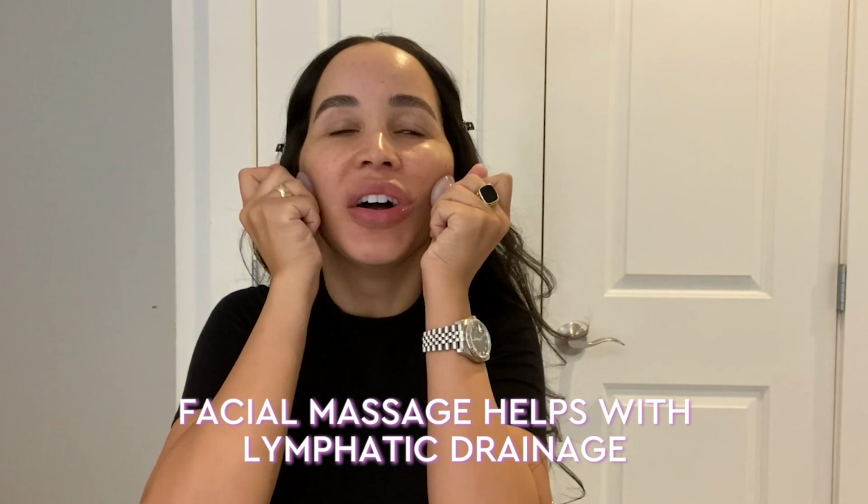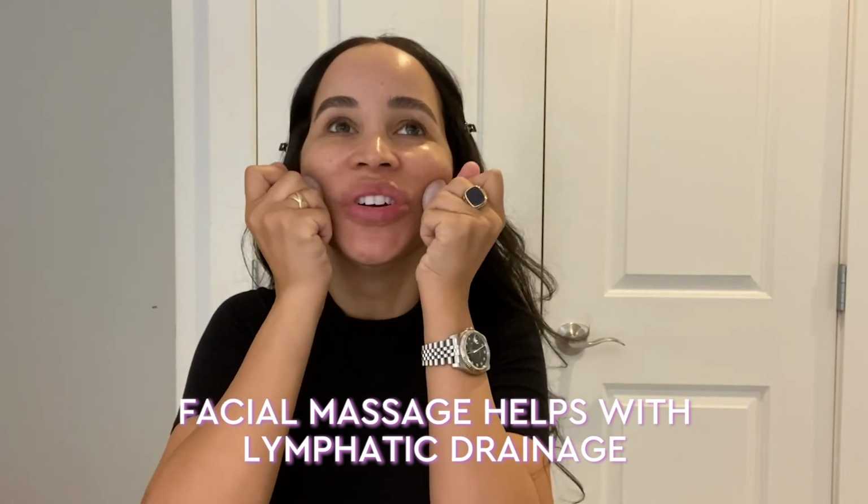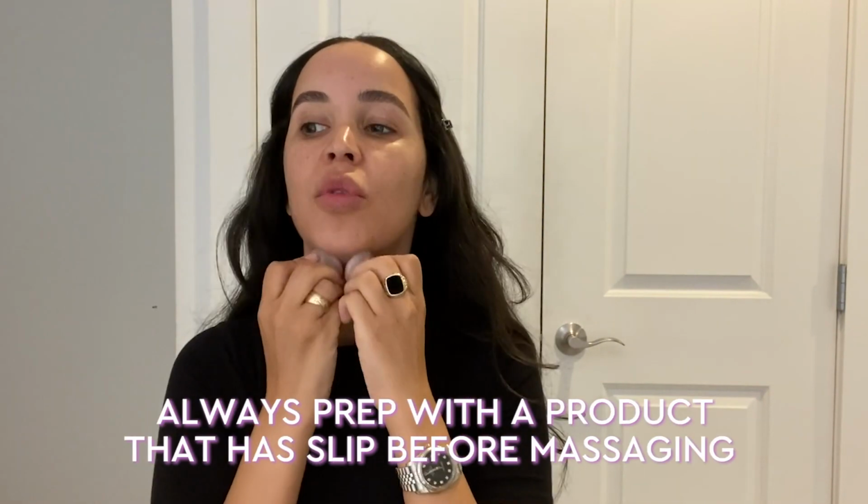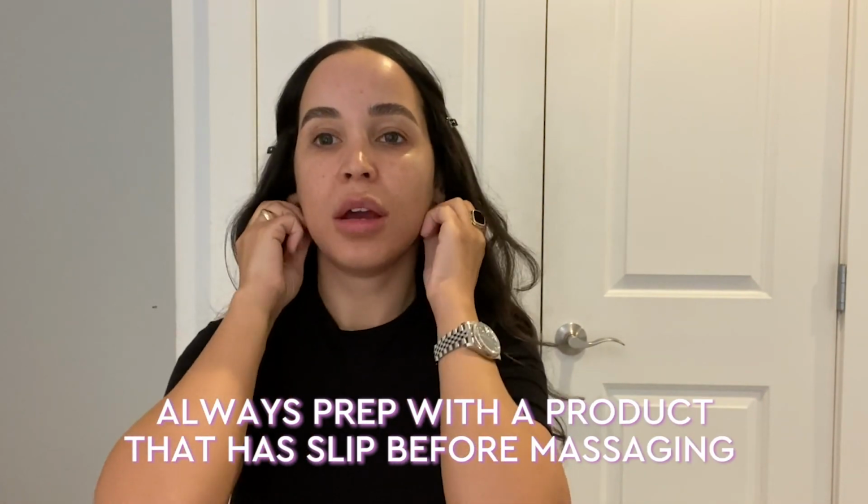And now I've had these little guys in the fridge overnight. They're super cold. I'm going to just massage underneath my cheekbone and try to drain some of the fluid. I'm going to move on to my makeup.